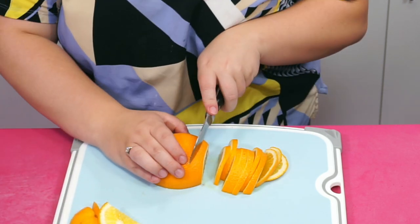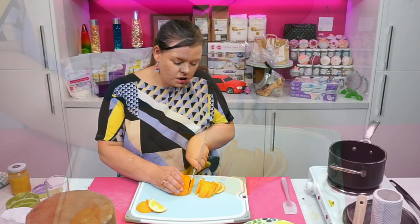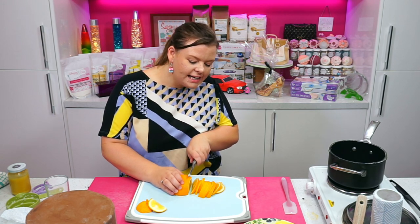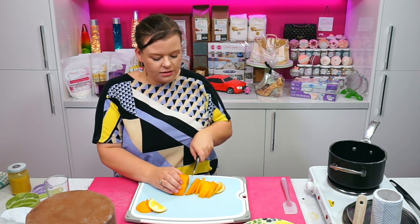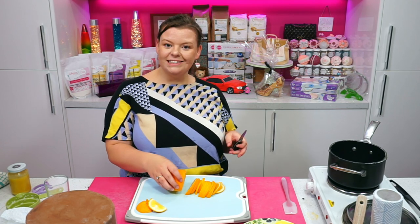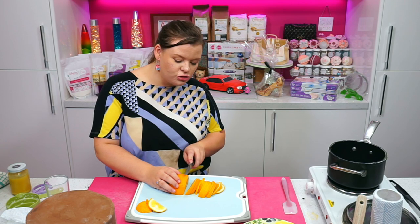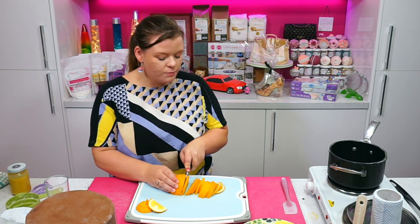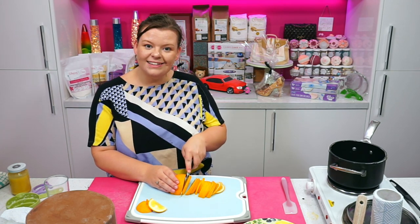I have read the tip as well that some people say to boil the orange just for a little while before, and it gets rid of the bitterness of the peel. You mean boil it whole? Yeah, chuck the whole orange in a pot of water and boil it for about 10 minutes and then drop it into some ice water, because it's meant to get rid of the bitterness from the, what's it called? The pith. The pith? The white bit.